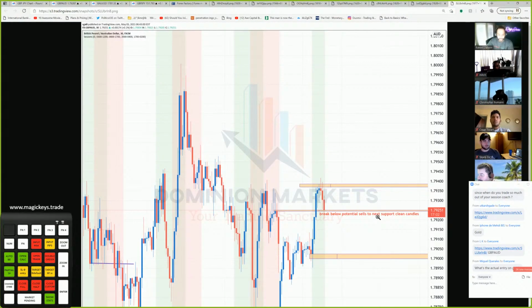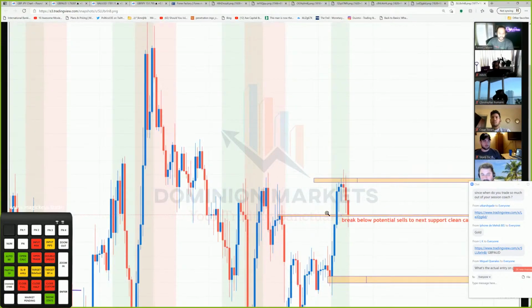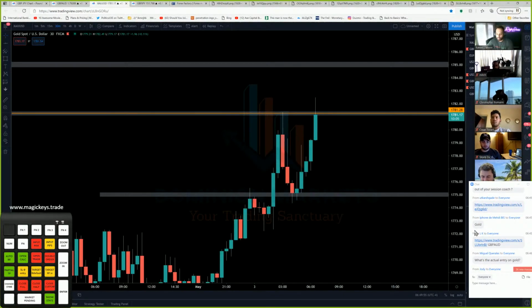Break below potential sells to next support. Okay, yeah, looks good. I would still say maybe wait for support to form and then take that trade once we break support.